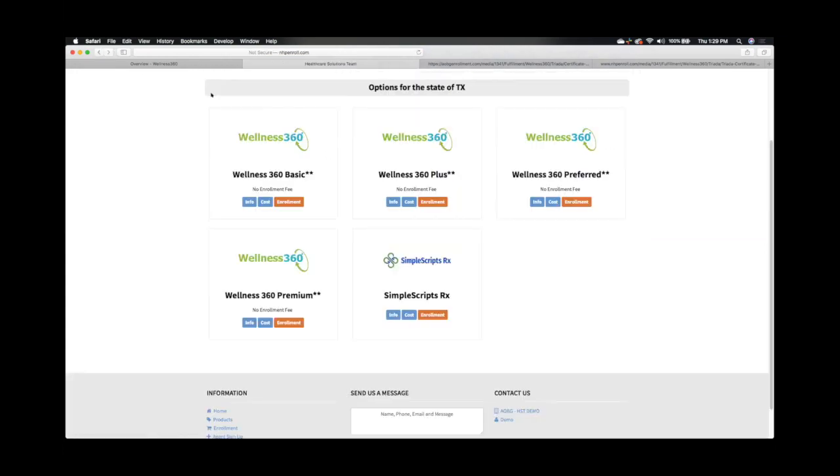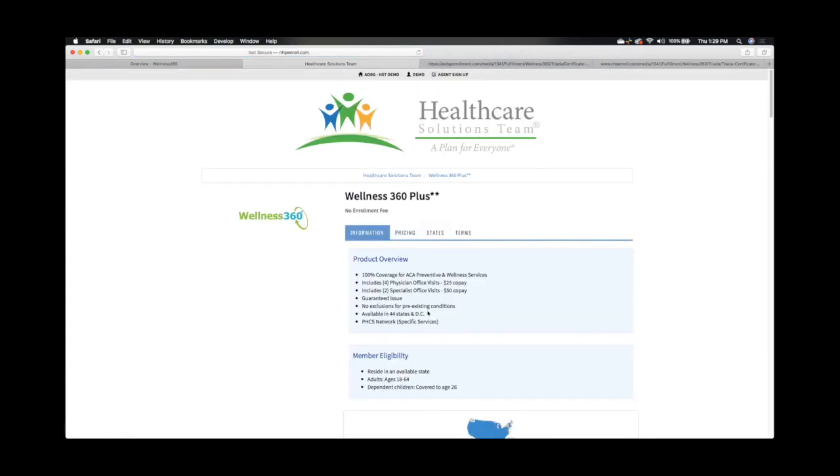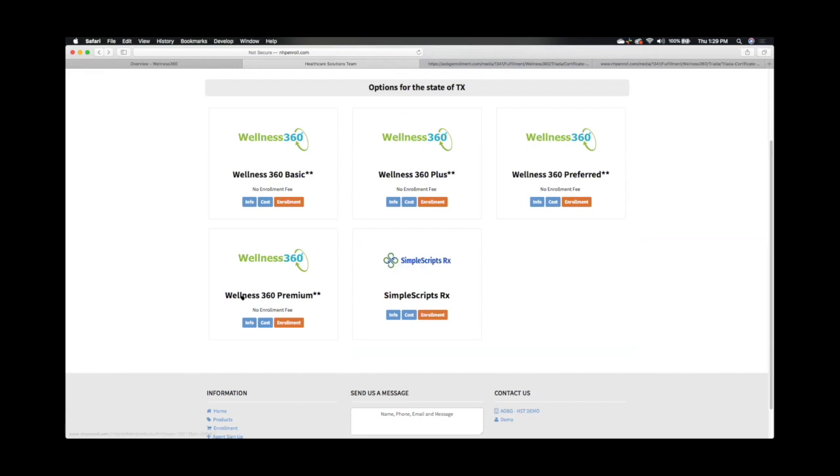Your plus plan option goes up. 4 physician office visits, 2 specialist visits at $50, guaranteed issue, same thing. Just take off the hospitalization and you've got it there. This is why I want to look up the plus versus the premium. Premium could be 4 if I'm not mistaken, but I just wanted to verify so that we're on the same page.